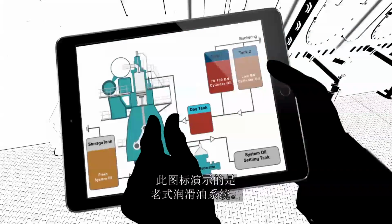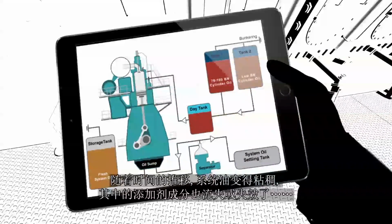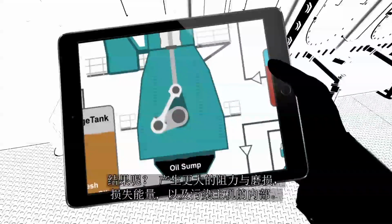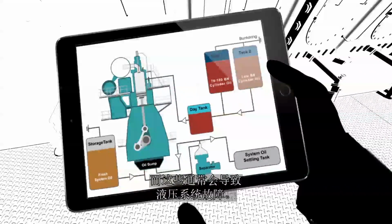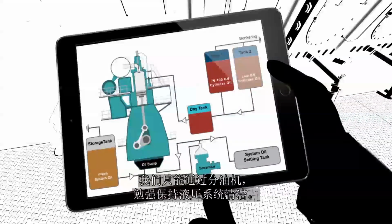Now, you can see the old lubrication system here on this diagram. With time, system oil got thicker and its additives got inactive. And the result? More friction and wear, energy loss and contamination inside, which often led to breakdowns in the hydraulic system. And all we had was the separator, struggling to keep it clean, you know?